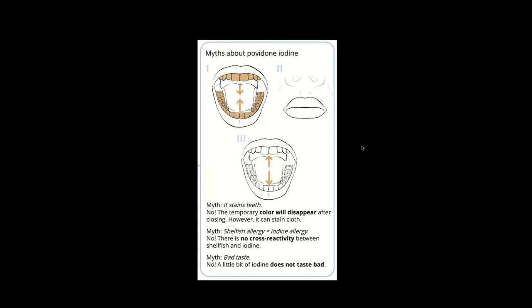You do not need to be careful of teeth. When you first brush it on, the teeth will look brown or orange or whatever you call that color. And basically, as soon as the patient closes their mouth, step two, and opens their mouth, step three, the stain disappears. So it's not a stain. It's just the material happens to be colored, and then it gets diluted and thereby activated. So beware your cloth and all that stuff, especially as you're advising people to do this at home.